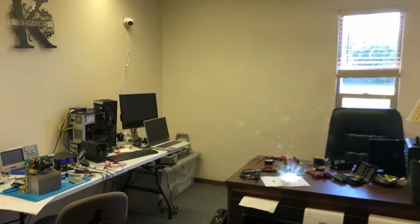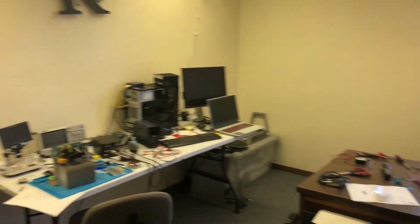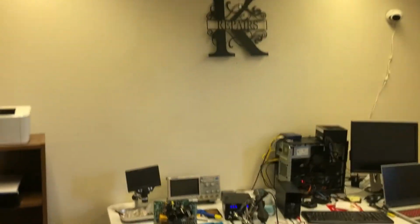So we're all the way down to the right. Here we are. Kind of middle of the operation.